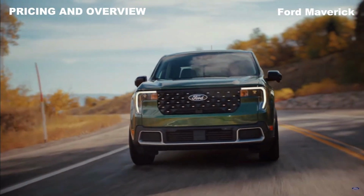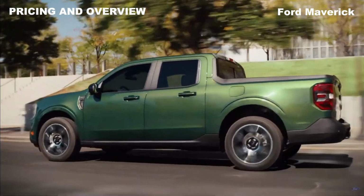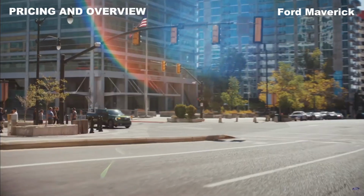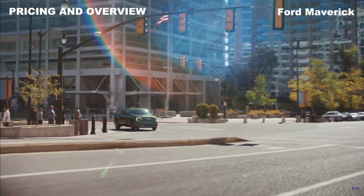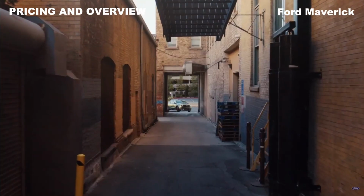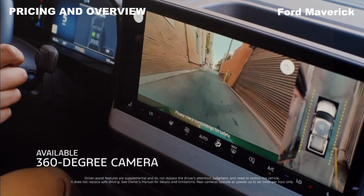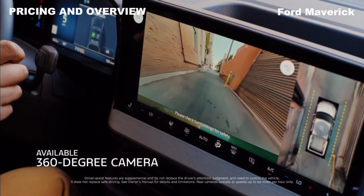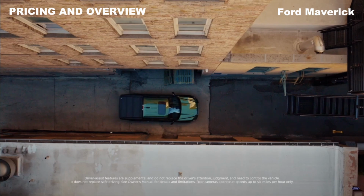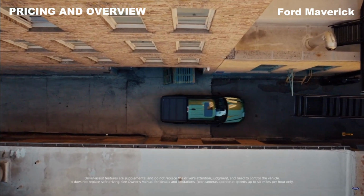The 2025 Ford Maverick XL starts at an impressive $26,995, offering unmatched value for those who need a capable yet affordable truck. This compact pickup packs a punch with a standard 2.5 liter hybrid engine that delivers an estimated 42 mpg in the city. Need more power? You can opt for the available 2.0 liter EcoBoost gas engine, paired with an 8-speed automatic transmission for seamless performance.